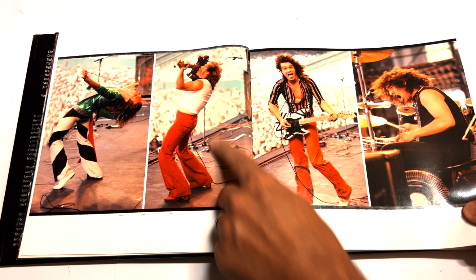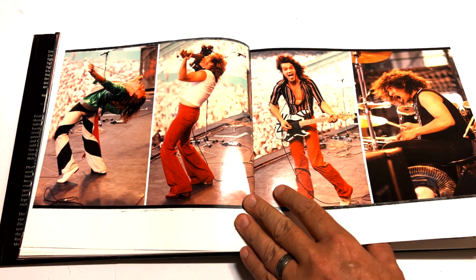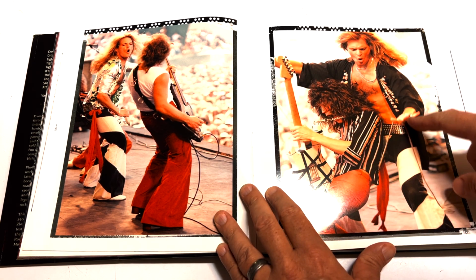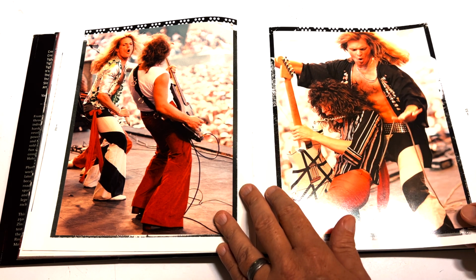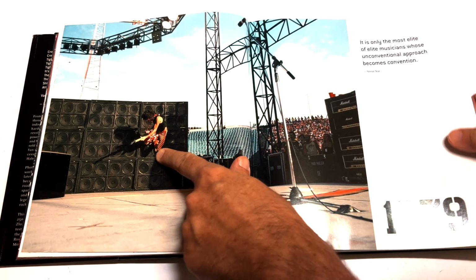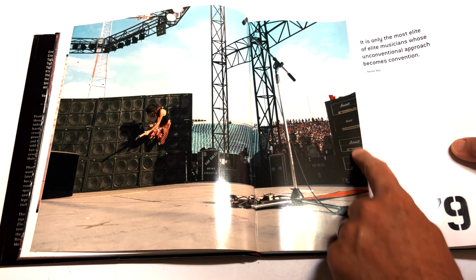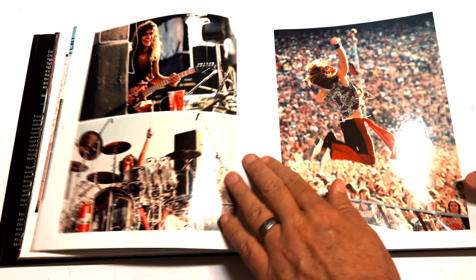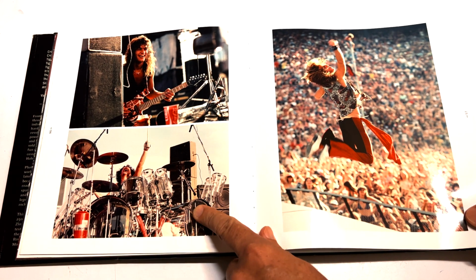Mikey playing with his teeth. I like that shot of Al. He's really going for it. Check this out, man. There's Dave holding Ed's cord. Eddie doing the jump off the stack. All these old Marshalls, old 4 Marshall plexis sitting there. How loud do you think that was? There's Ed peeking out from the stack of amplifiers.